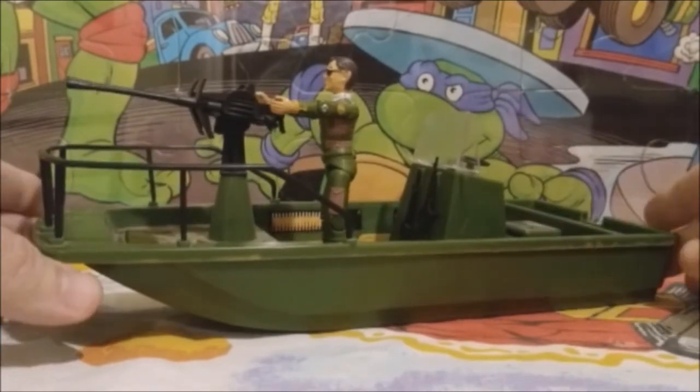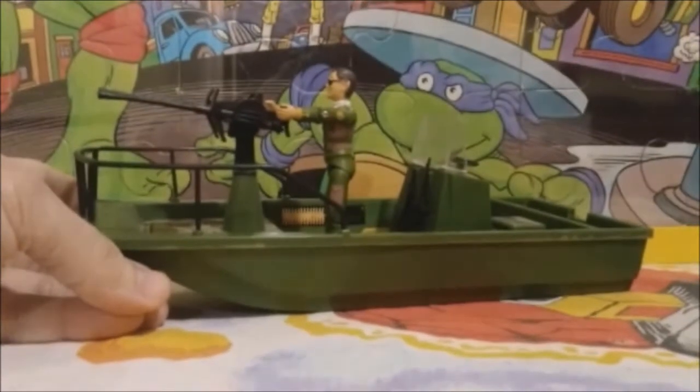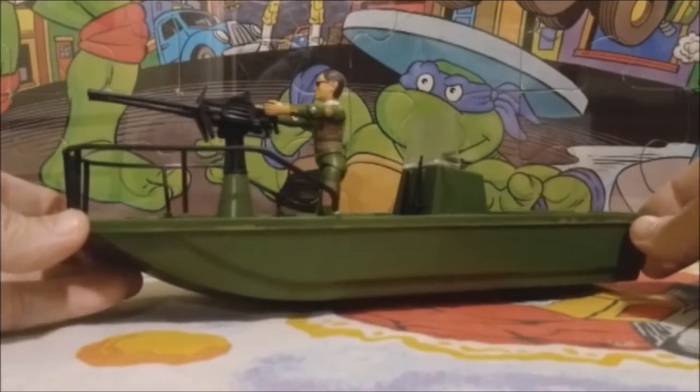So now let's take a look at this boat here. On the bottom, you can see we have the copyright date of Galoob, 1983. And this is where I initially got confused when I picked this up a few years ago. I actually thought this was part of the A-Team line, because this is just so obscure.